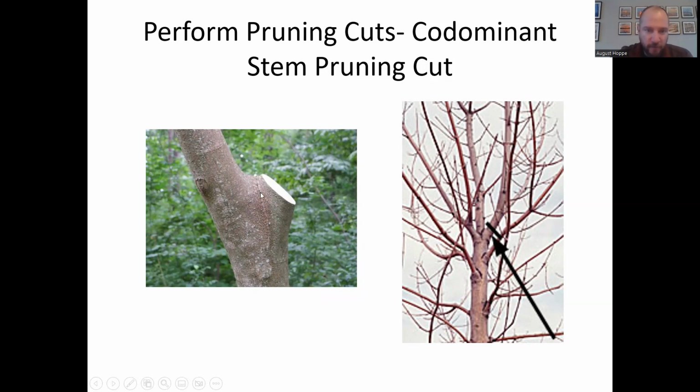And you have what is called the branch collar ridge, and that is kind of bisecting where the two limbs meet, where you want to come in at about a 45-degree angle and make that cut there. That gives you the least amount of surface area. That's important because the less surface area, the more easily that tree is going to grow over that pruning cut.